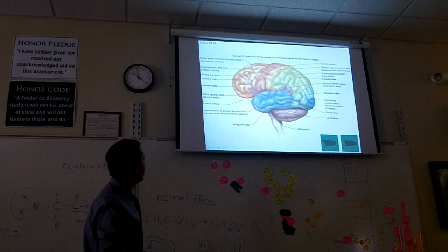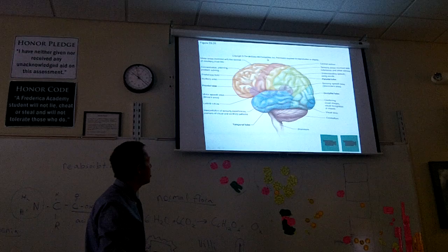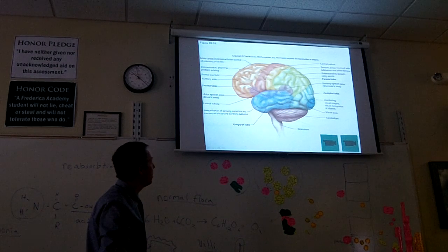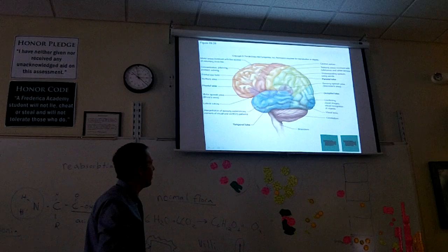So anyway, here's what we know. We know that this red area here, remember, it's divided into lobes. You might not know this. The orange part, that's the frontal lobe. This green part's the parietal lobe. The back part's the occipital lobe. And this part that looks like the thumb of a boxing glove is the temporal lobe.